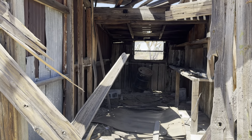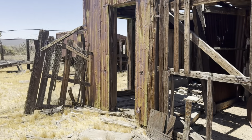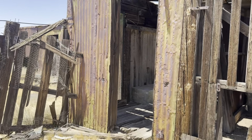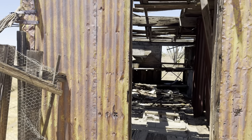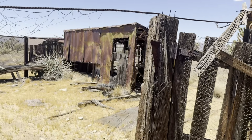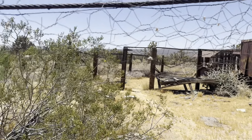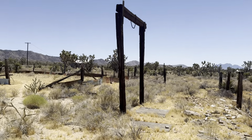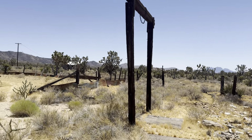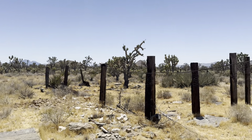Obviously, the weather has warmed up, so I'm watching my step. I don't want to encounter any rattlesnakes if I don't have to. I mean, it's kind of hard to pay attention to what I'm filming and where I'm walking at the same time.